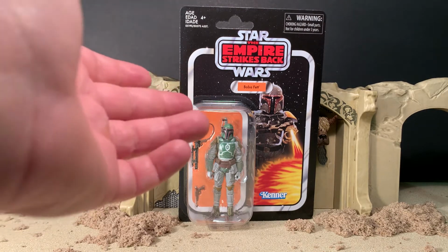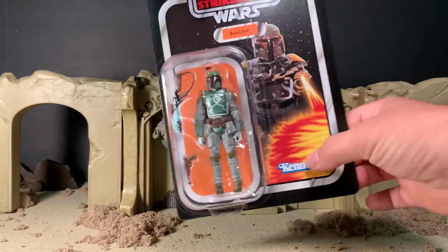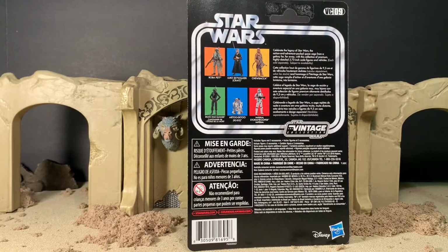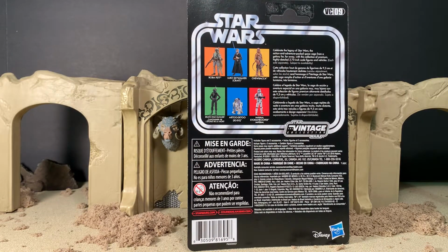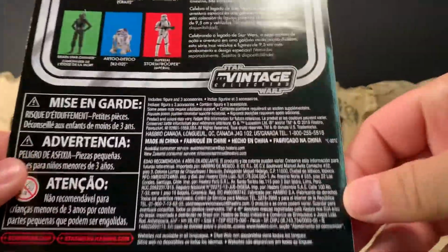Here he is in the packaging. As you can see, he's a blister card figure. It even says Kenner down there as a homage to the original packaging that we had when we were kids. Here's the back of the card, which shows you other figures that were also available in the same wave, including a different version of Luke Skywalker, Chewbacca, Death Star Gunner, R2-D2, and Imperial Stormtrooper. And that's about it for the packaging. I'm not going to rehash all the small print on here.